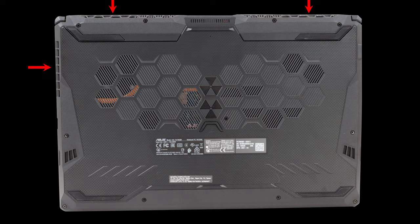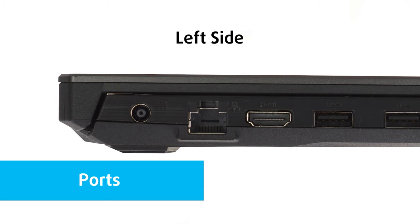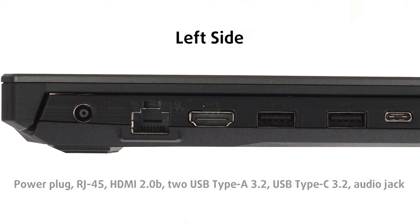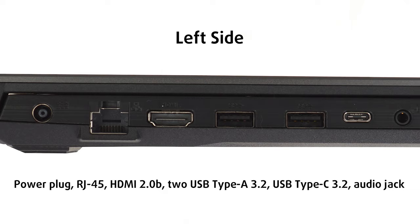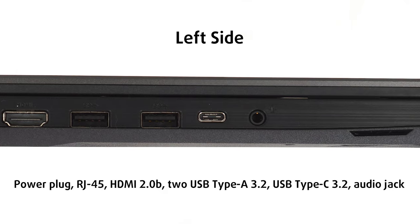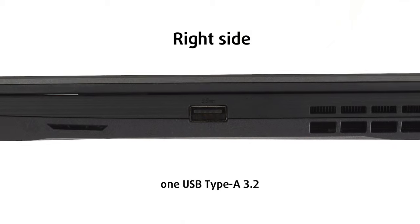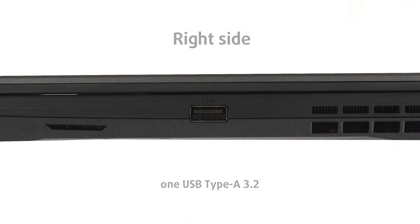On the left side, there is the charging brick, an RJ45 connector, an HDMI 2.0B connector, two USB Type-A 3.2 Gen 1 ports, a USB Type-C 3.2 Gen 2 port, and an audio jack. And on the right, there is only one USB Type-A 3.2 Gen 1 port.